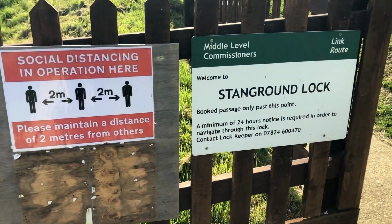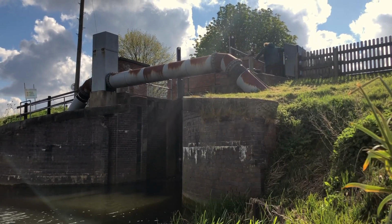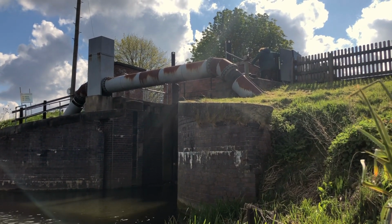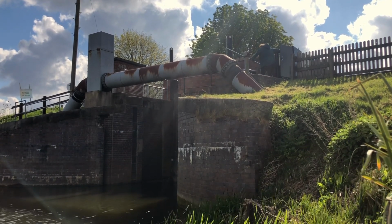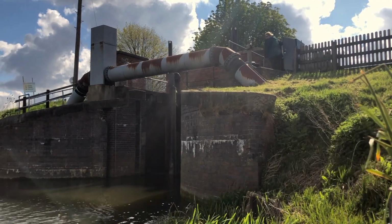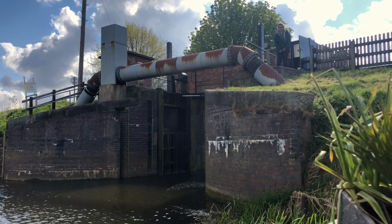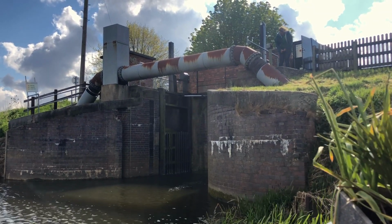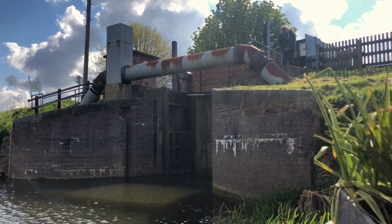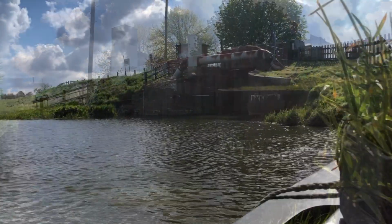So here we are approaching Stanground Lock, and this is the lock that takes you onto the middle level navigation. Now you have to book this lock 24 hours in advance, and the lock keeper is Tina. She was brilliant, she was really helpful. So from Tina we bought two essential items that you need on the middle level navigation, and she also gave us another little gift.